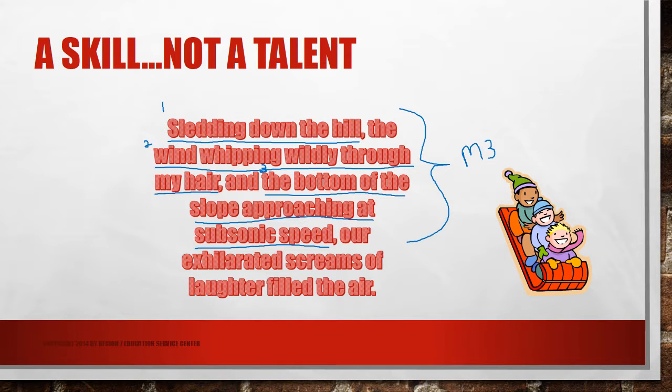So let's talk about the specific techniques and devices that are needed in order to do that. First of all, I decided to find 3 things to say about sledding down the hill. I chose, number 1, sledding down the hill, 2, the wind whipping wildly through my hair, and 3, the bottom of the slope approaching at subsonic speed. And so we call that a magic 3. That's Mary Ledbetter's term for this particular device. But that is what we're doing. We specifically try to think of 3 things to include.